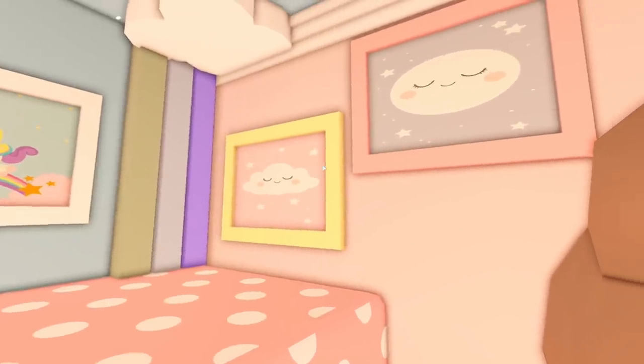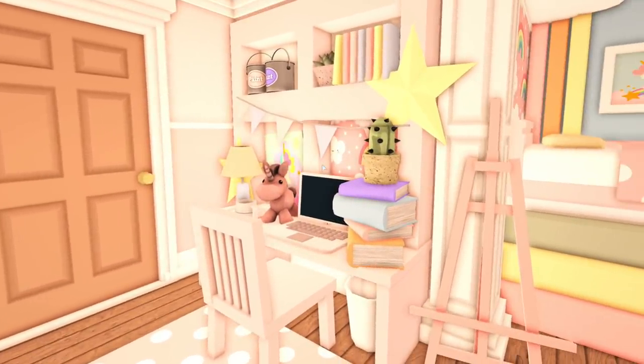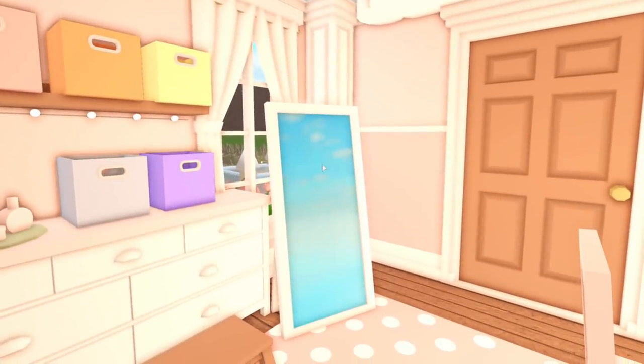If we go up the stairs, we have a cloud painting and a moon. And this giant teddy bear. This is her little desk area where she can do her schoolwork, do some arts and crafts, and a new mirror to replace the one that's in Livy's room.